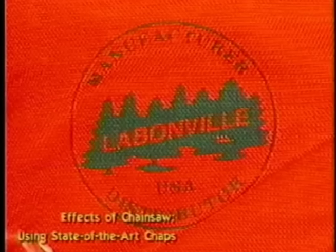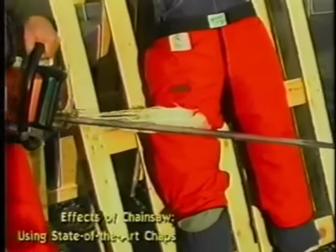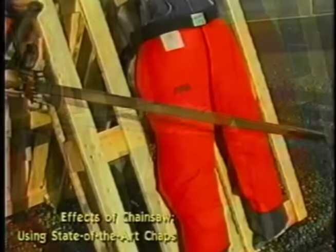Now let's put the ham in this protective chap, made to protect the legs of the operator. The chaps are made with Kevlar. Let's hit the leg this time with force.